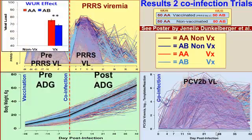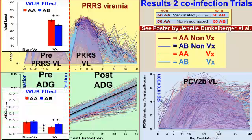Looking at the effect of the vaccinated animals in terms of viremia, the non-vaccinated have no PRRS viremia, and we see that same positive effect of the AB pigs on lowering PRRS viremia of the vaccine virus, which again is different from the viruses we had used before. So that was interesting to see. And we see that same effect on growth rate, with the AB pigs having higher growth rate, and no effect for the non-vaccinated pigs.